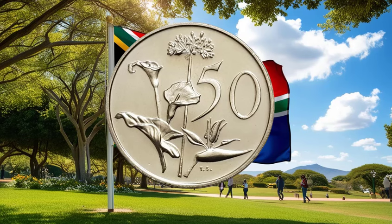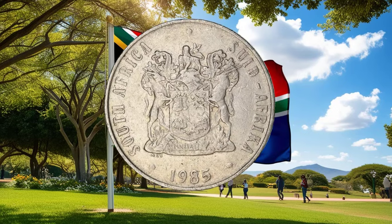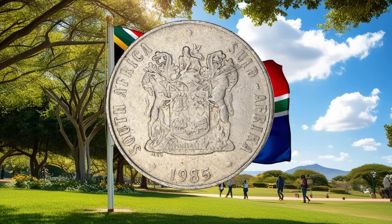But this coin isn't just about sentimentality. It represents a tangible investment. Over the years, collectors have realized that certain coins, especially those with limited mintage or historical significance, can appreciate dramatically. The 1985 50 cents is one of those coins. Its value is influenced by multiple factors: condition, rarity, and historical context. Coins that were once everyday currency now carry prestige and status in the collecting world. And let's be honest, there's a thrill in knowing that a small piece of metal in your hand could be worth far more than its face value.